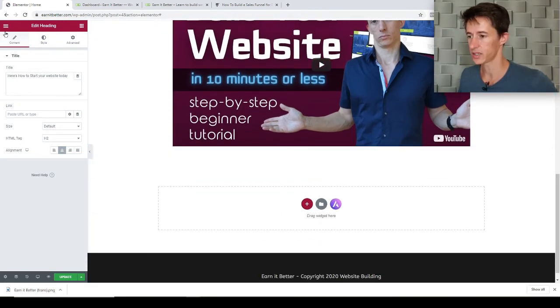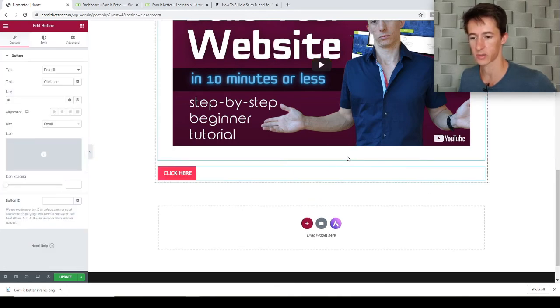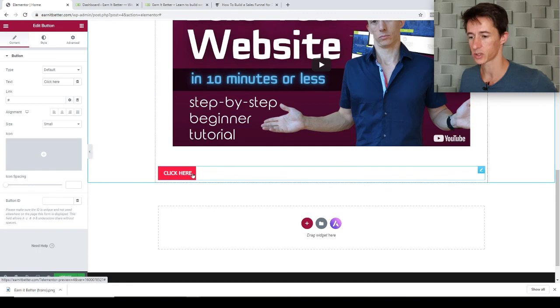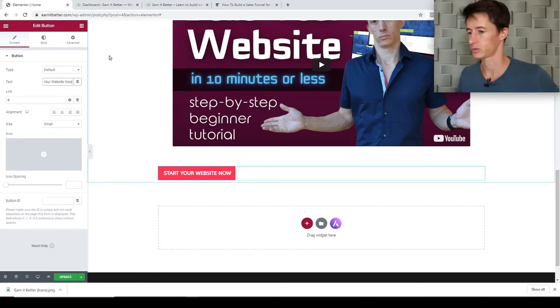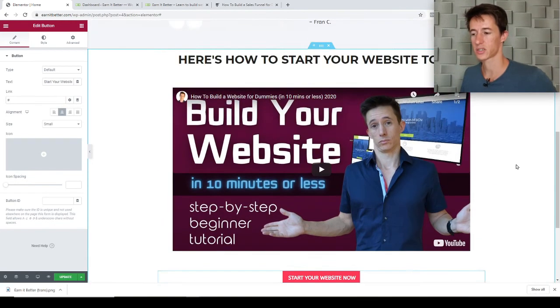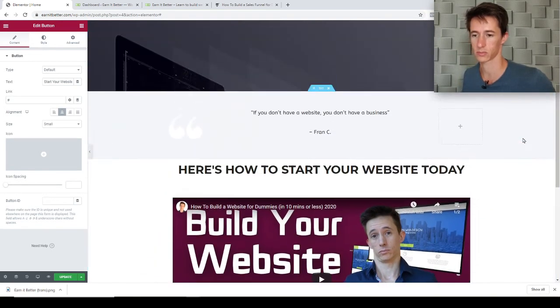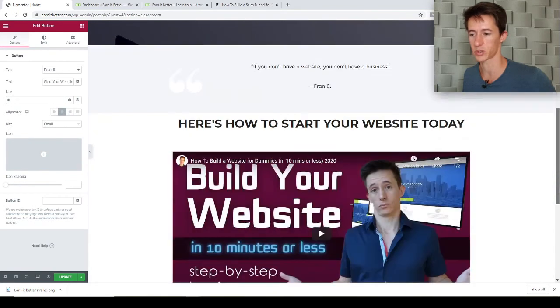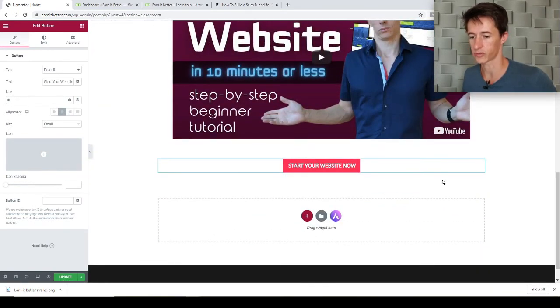Again, in this case, I would introduce another button, and this button would be the exact same thing. And this button would say, start your website. Now I could put it now, for example. Yeah, why not? I want this button centered. As you can see, it's so easy to actually build your website. So you've seen how to actually design this button for yourself.